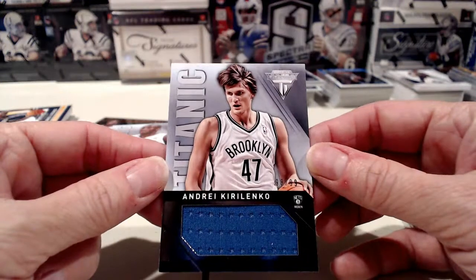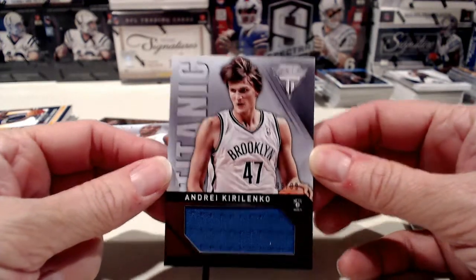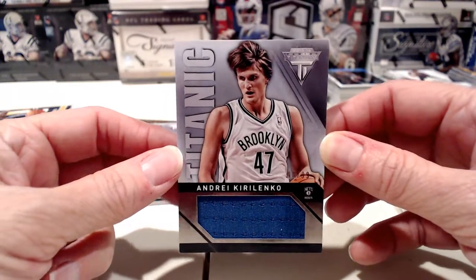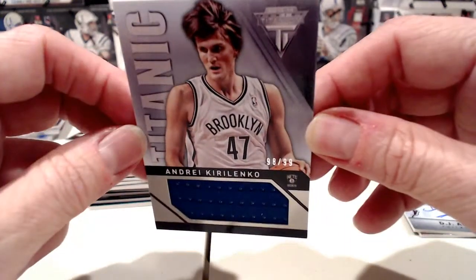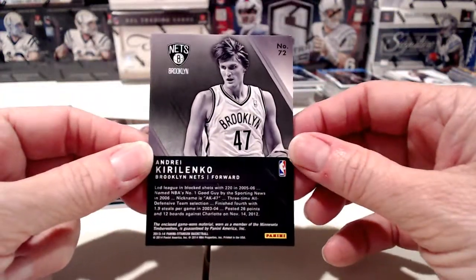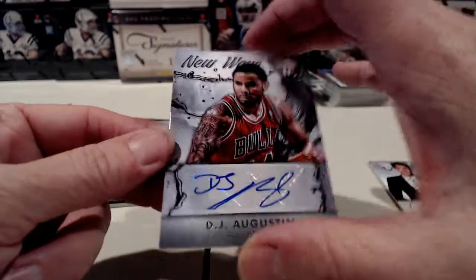Andre Kalinko for the Nets, numbered to /99. If I can get that where there you go. There, I think you can see it. 98 of 99 looks like on the Kalinko for the Nets. That again was all out of Titanium.